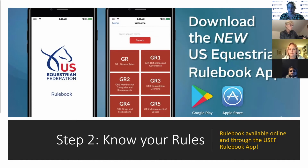So the rule book, really quickly, is available at usequestrian.com and also at the rulebook app, which is really easy because it's searchable. So know your rules.